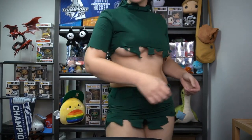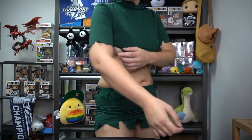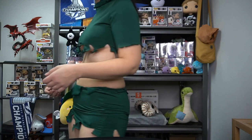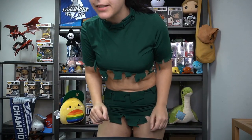So I gotta mess with the... I gotta give the arms more of, like, the tattered look. Well, this doesn't look bad. This one doesn't look so good. Passes the lift test. I mean, I'm all covered up anyways.